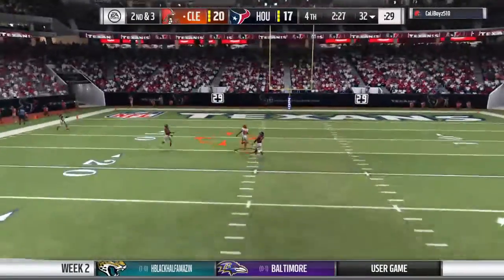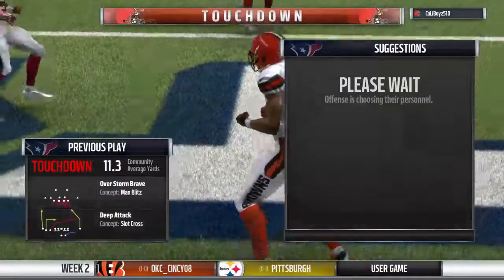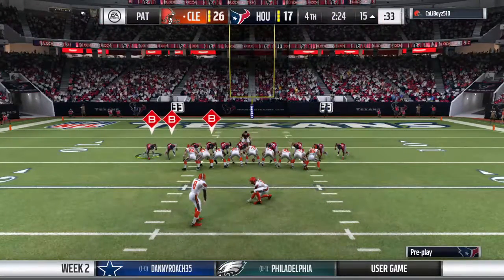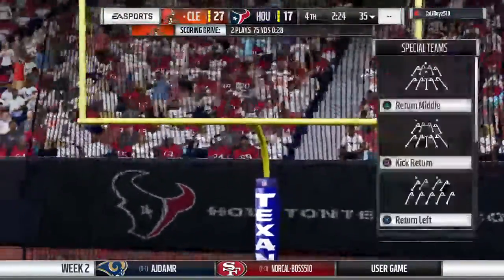Back over the middle. Got a man. It's caught inside the 10. And he is into the end zone. Touchdown, Cleveland. Michael Pruitt, his first touchdown of the new season. And the Browns add 6 to their lead. And his guys will take a 10-point lead.